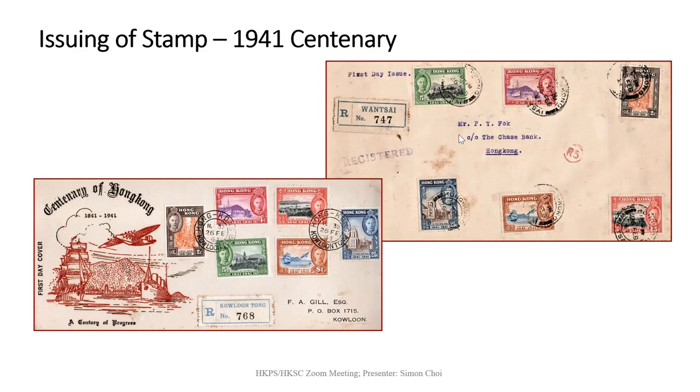Right. Yeah, in fact, when I was collecting this set of centenary stamp first aid covers, I've seen a lot from other branches, but not Chang Chao. I think I've seen from Shuttlecock and basically all other branches, except Chang Chao and Sai Kong.